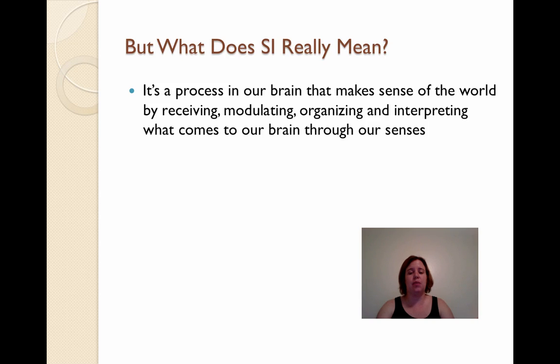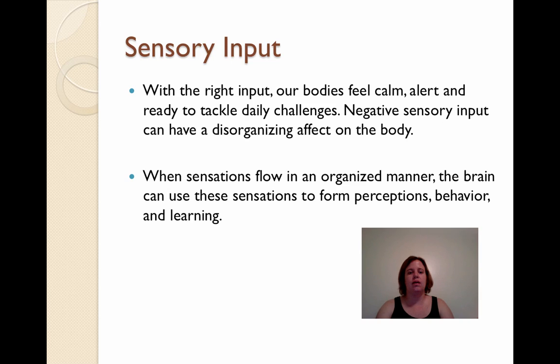It is a process in our brain that makes sense of the world by receiving, modulating, organizing, and interpreting what comes to our brain through our senses. With the right input, our bodies feel calm, alert, and ready to tackle daily challenges. Negative sensory input can have a disorganizing effect on the body. When sensations flow in an organized manner, the brain can use these sensations to form perceptions, behavior, and learning.